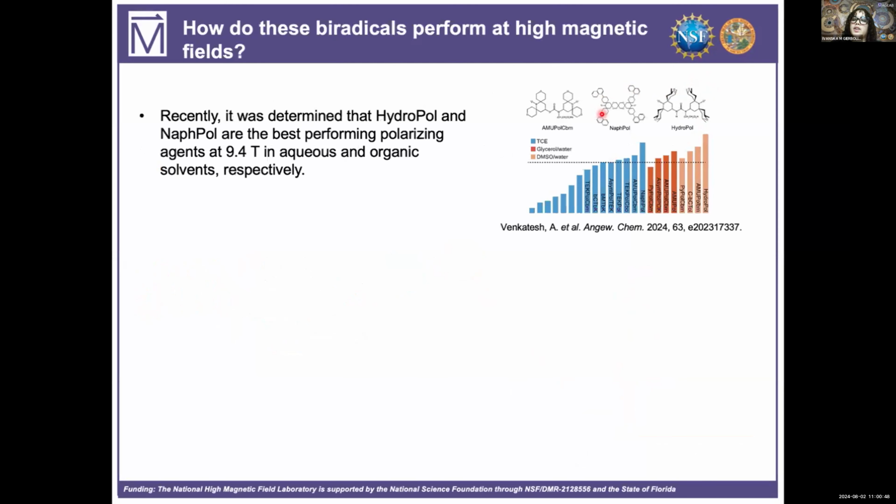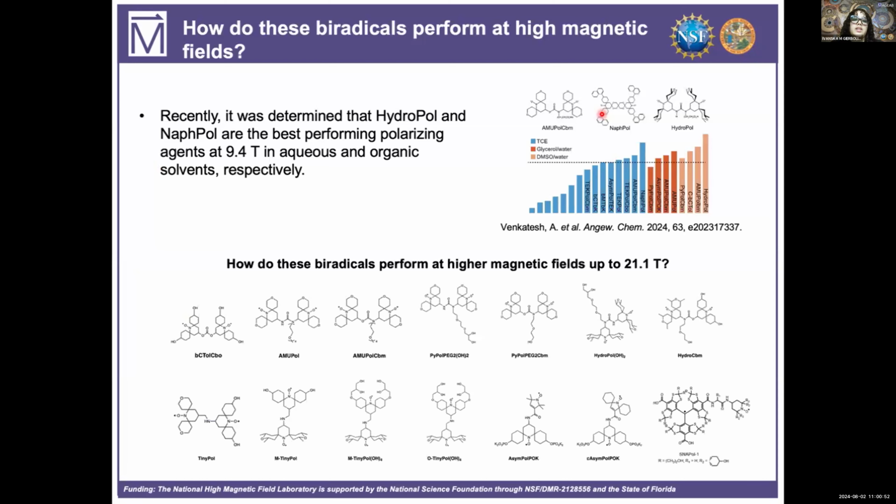Recent studies conducted by my mentor, Amit Venkatesh, show that HyperPol and NaPol provided the best overall sensitivity for both aqueous and organic solvents at 9.4 Tesla. With the resources here at the MagLab, our question is, how exactly do those biradicals perform at higher magnetic fields?